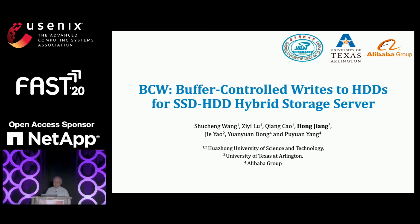So today I'm going to present BCW, which is a substrate that enables buffer-controlled writes to HDDs to significantly relieve the write pressure from the SSDs in the SSD-HDD hybrid storage server. This is work jointly done with my collaborators from Huazhong University of Science and Technology, who did all the experiment and implementation, and who unfortunately could not come.